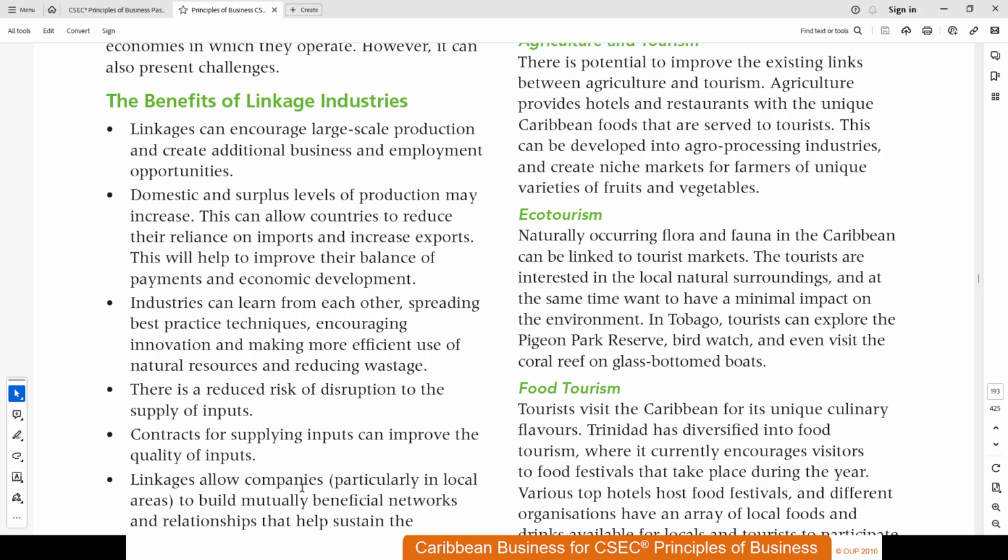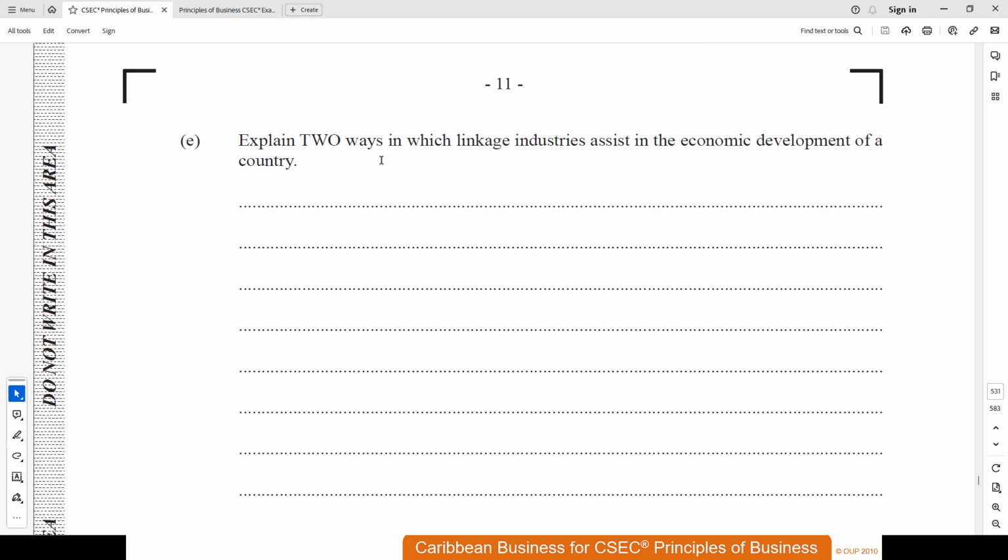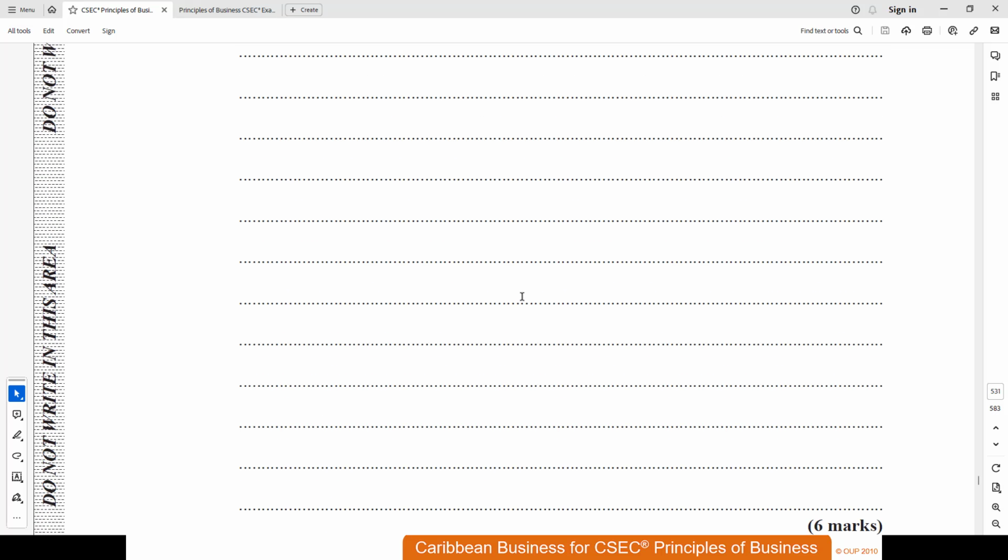So create jobs, create businesses, allow for more earnings, allow for an increase in domestic production, allow for fewer imports and even increase exports so the country can make more money, allow for more foreign exchange to come into the country. So you can see all the benefits of linkages in the economy. And so they asked to explain 2 ways, and I gave you a whole bunch, right? So you take any, explain it, 3 marks each, and you're good to go.